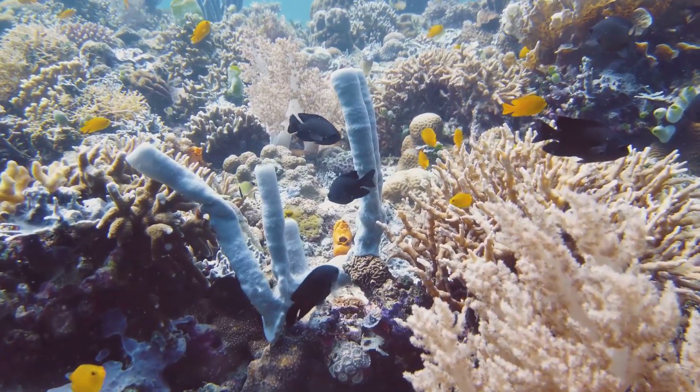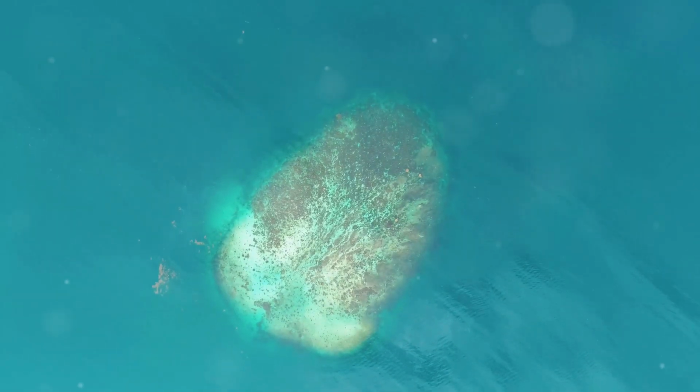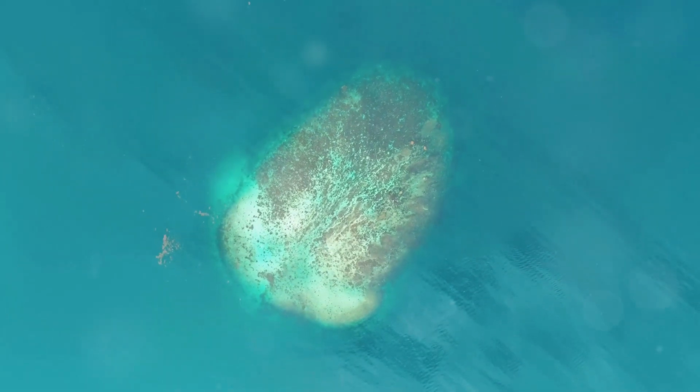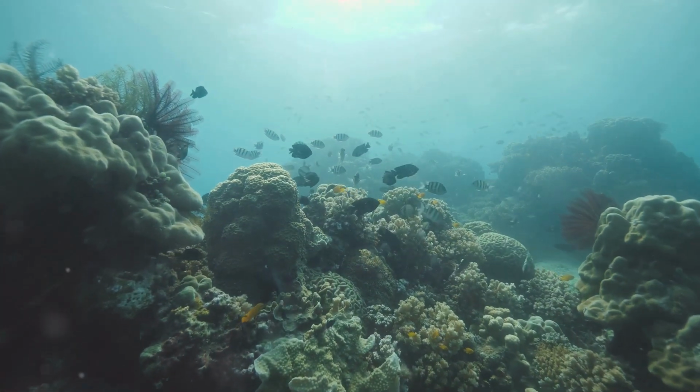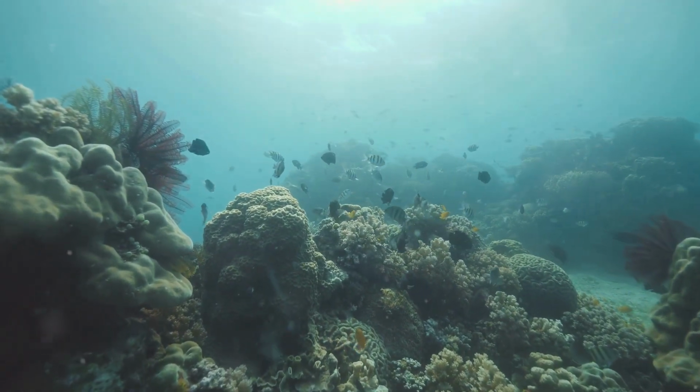The future of coral reefs depends on the choices we make today. We must reduce our impact on these fragile ecosystems. This means reducing our carbon footprint to combat climate change. We must also support sustainable fishing practices and reduce pollution from land-based sources.